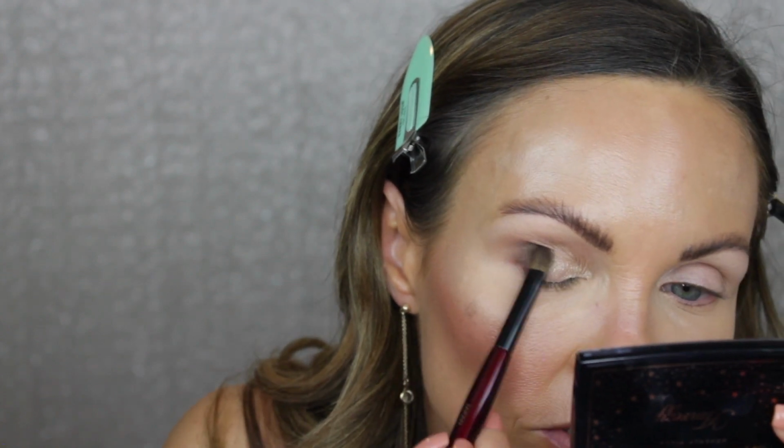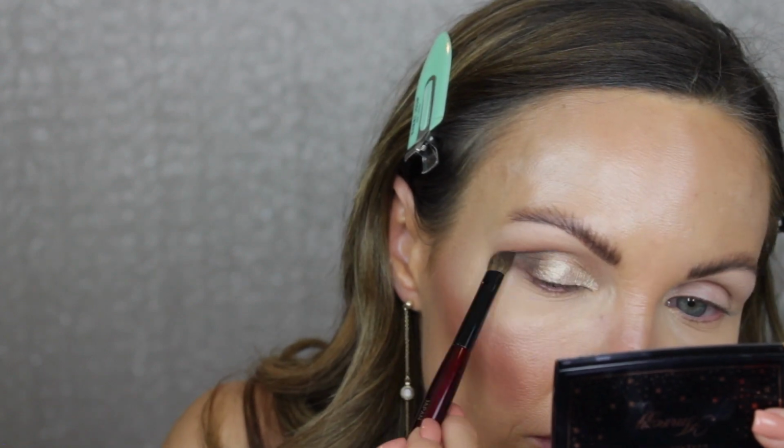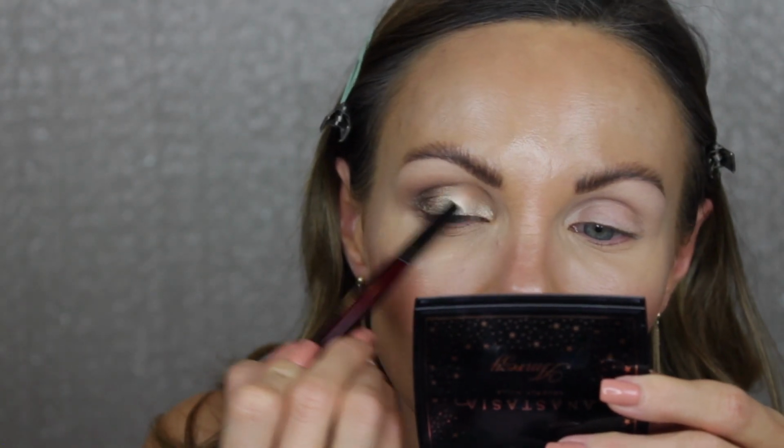I'm just concentrating this right here on this outer corner just to add a little bit of definition. Okay, that actually looks pretty. All right, I do want to add just a little bit of something to the crease. So I'm going to wipe this brush off. I'm going to go into the shimmer shade right here, it's like a goldish shade. I'm going to put it in the crease. I need a little bit of something right here.